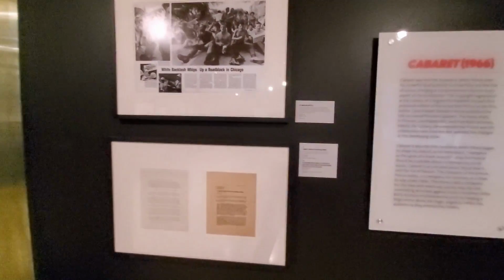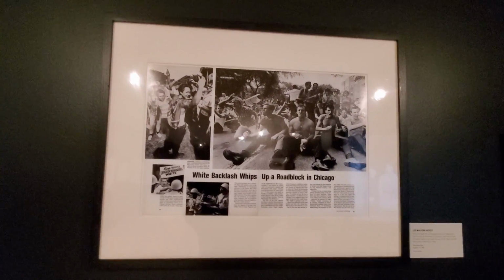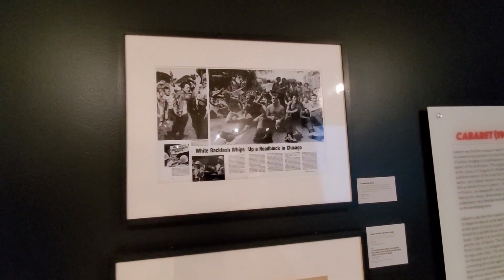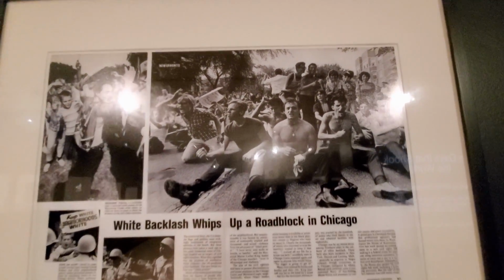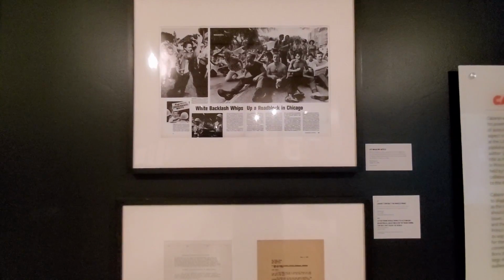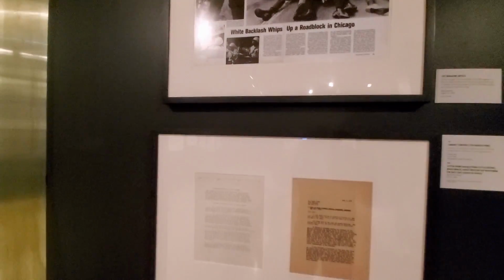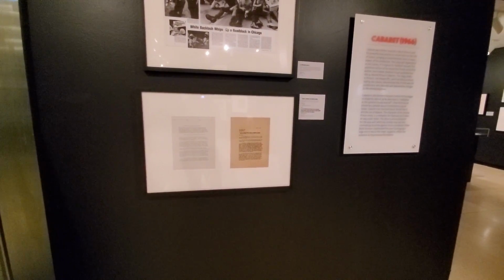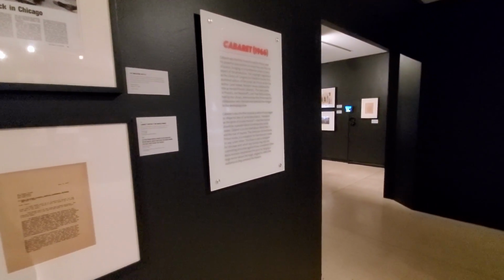This section introduces Cabaret. This is the magazine, the Life magazine article that Hal famously brought into rehearsals on the first day and showed to the cast, asking them where they thought this photograph was taken. Being in a show about Nazis, they all thought it was in Nazi Germany, according to Hal, and he revealed that in fact it was happening today in Chicago, to show that racism, and the way a scared community can be turned against an outside group, is still a very pressing concern in the 60s, as indeed it is today.